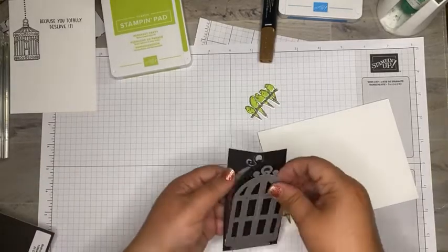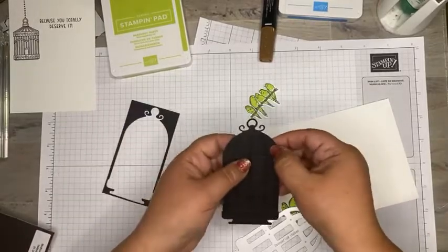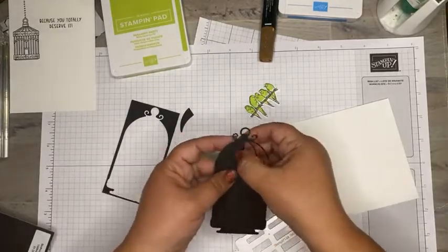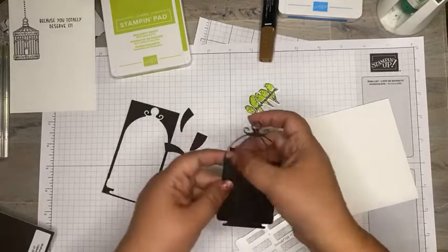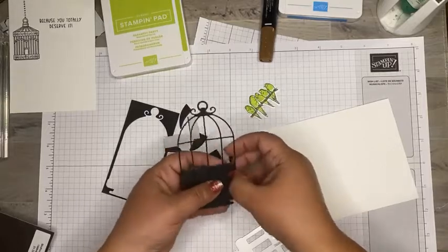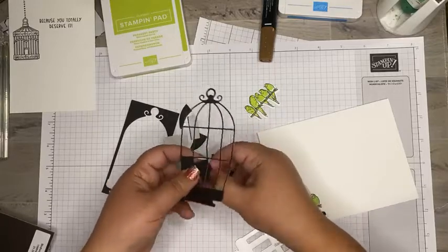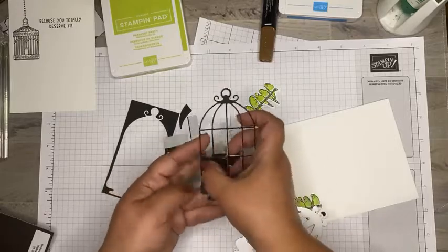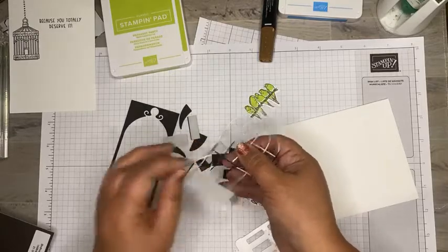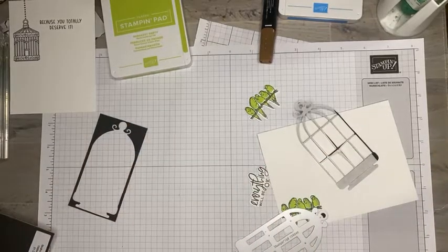Oh, you know what else I didn't do? All right, so I pre-die cut this. And what I did was put an adhesive sheet on the back of this because once I cut it the first time, I did not realize how fine these lines were on the cage. So I added adhesive sheet because I don't think I could get enough glue on the back of that to make it stick. So I kind of wanted to show you what happens when you're pulling this off. Sometimes it starts pulling off the back. So there we go. Let's clean that out.